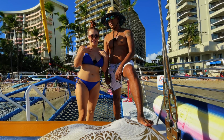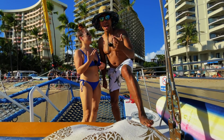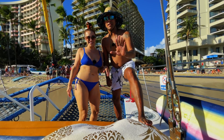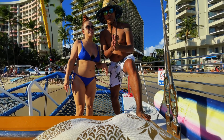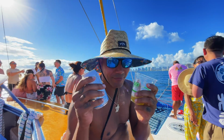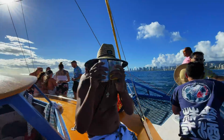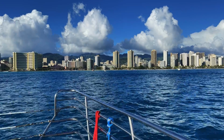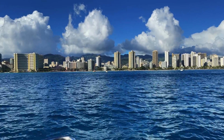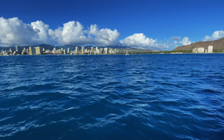So I did not have any drinks because I didn't like the mixed drinks. So I got our money's worth. And in all honesty, I really do feel it is worth it for you to take one of these catamarans, especially this one. Obviously, the drinks flow in abundance, but drink responsibly. It's really cool. It's really great seeing a perspective from out in the ocean and looking back onto Waikiki and seeing all these hotels that are actually beachfront.